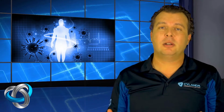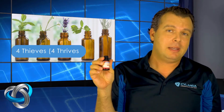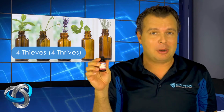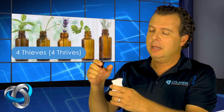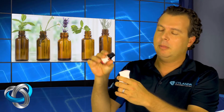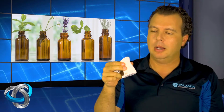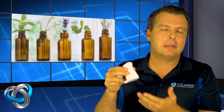So think about those kinds of things, because it's going to give your immune system a little bit of a boost. And then if you really want to try something new, there's something called essential oils. This is particularly the Four Thieves blend, and it has an interesting story behind it. What you do is take some water, put a drop or two of this Four Thieves blend into a diffuser, plug this into the USB port on your computer, and boom, off you go. You can get these anywhere. Any drugstore has these little diffusers.